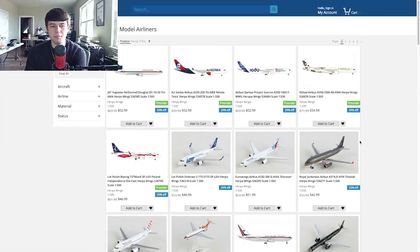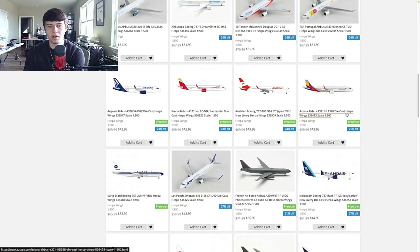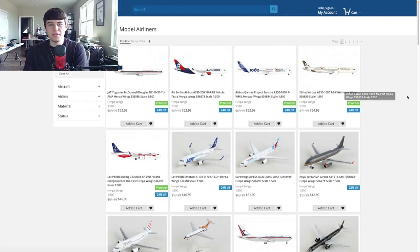And these, I don't know if these were here or not, but if not, we will cover them briefly. Yeah, these are kind of all in wacky order, but let's cover these just in case. We've got the LOT 737 MAX right here, and then the Etihad A350, the Air Arabia, I think, something like that, A330-200, and we also have a JAT Douglas DC-10-30.